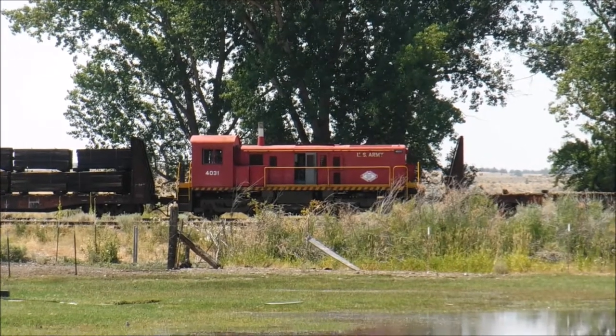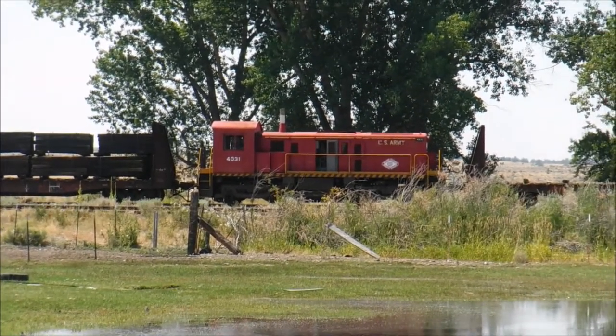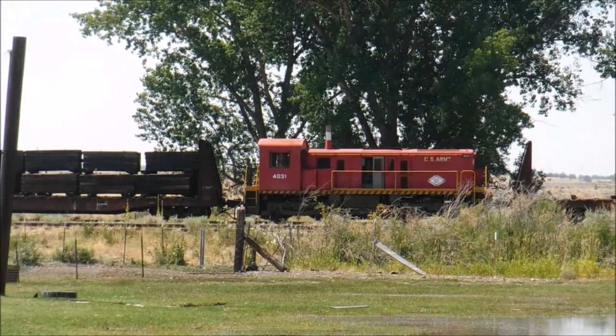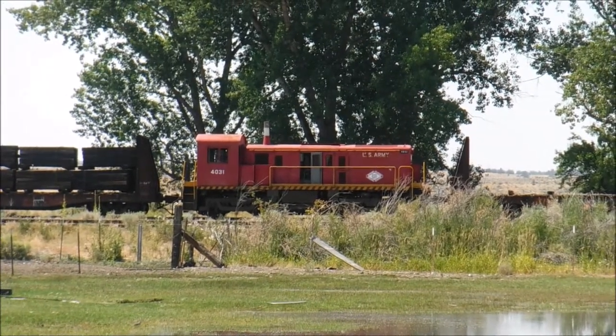You're looking at an old switch engine from the U.S. Army. You don't see diesels like that very much anymore these days, except on small branch lines. It's a pretty cool find there.